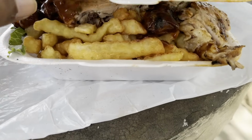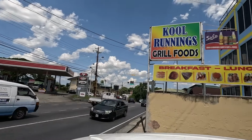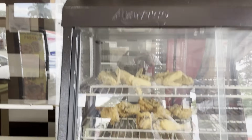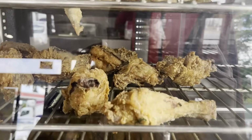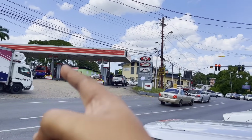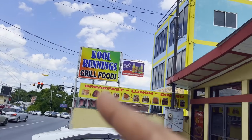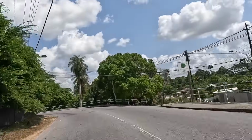So the first thing to get is some fuel at the base of the hill. And yes, there's a gas station there, but we're heading into Cool Runnings Grill and Food on the Royal Road, where you can get barbecue, jerk, and even fried chicken. I'm going to get a half a chicken barbecue and fries. So just to recap, there's the gas station there, there's the road to take you to the hill, which is up there, and right here, Cool Runnings Grill and Food. Alright, we have the food to eat at the top of the hill.